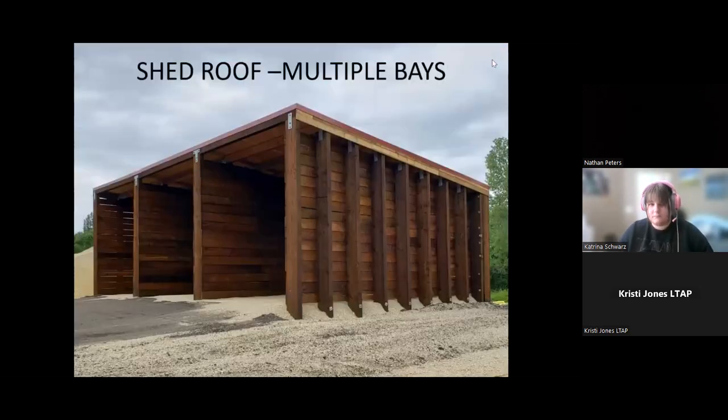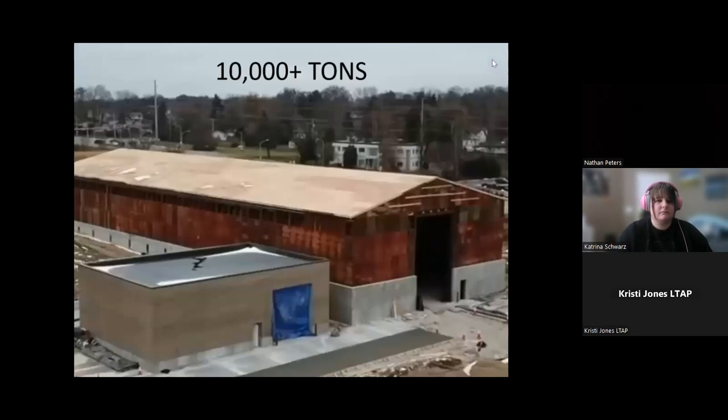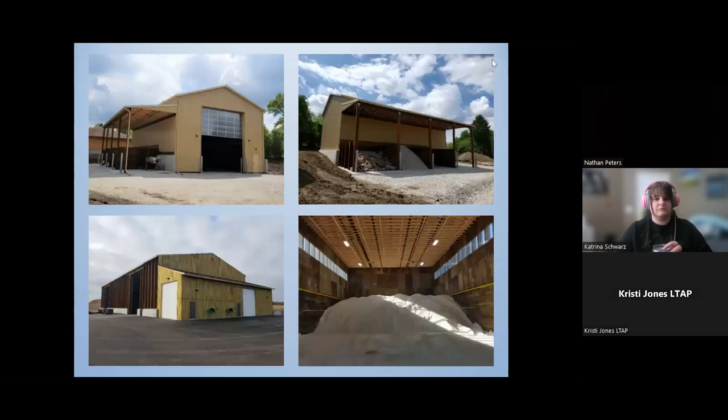And like I said, slowing the corrosion of the buildings themselves by supplying it in that copper naphthenate timber. So here's kind of just a look at that shed roof with multiple bays. We can do very, very large buildings, as you can see here with the gable roof. And then, I think this was our largest facility that we've supplied, which is a 10,000 plus ton facility in Minnesota. And there's just a couple other photos of what some of those final looks of those salt storage facilities we've supplied in the past look like. But again, your biggest factor here is you're getting that superior performance against corrosive materials like the salt by utilizing the copper naphthenate timber.